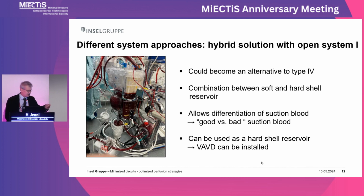The blue is the main suction, that's bad blood. And vent blood is quite good blood, you know. Then you can separate that. That is one option that they offer here with this new reservoir. I'm sure they will penetrate the market in the next months. And let's check, that was a really interesting thing.